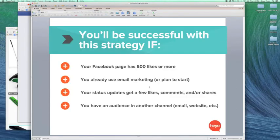So I know I've talked a lot about these contests and how they've worked for different businesses, but we've done a lot of research behind these campaigns and know who this will work well for and who it might not work well for. So we've run over 250,000 campaigns, done a lot of research into them, and if at least one of these is true for you, we know that you will have success with Heyo. So if you have one of these, your Facebook page has 500 likes or more, so we know you already have an existing audience on Facebook who can help organically market this. If you already use email marketing and have at least 100 emails on your email list already, that's a way you can drive traffic to the contest.